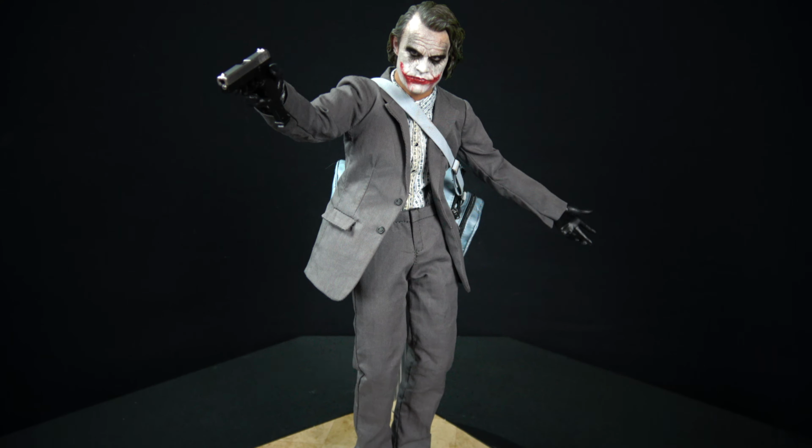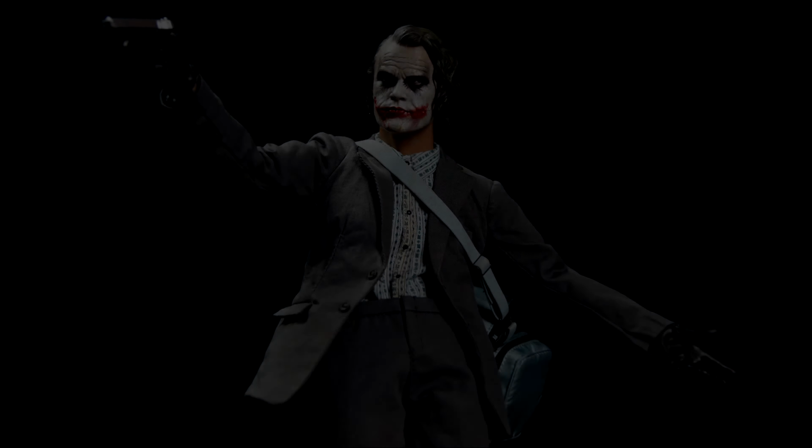And this is the first time we saw Joker in the movie. It was the bank robber scene. So this is a nice iconic thing for him to have. I think this is really a great figure. The DX is going for like $800. It's mad stupid, guys.